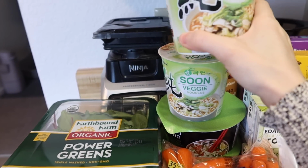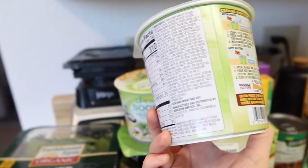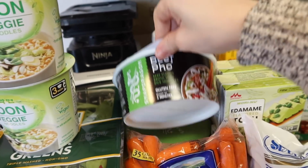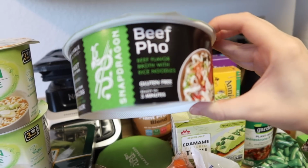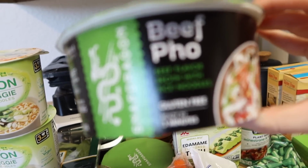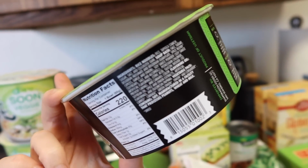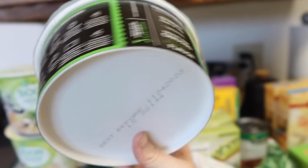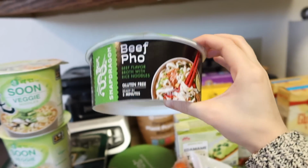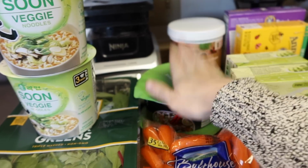So I got these for me. These are just veggie ramen noodles. And for Nathan, I got this. And this is gluten-free because he has celiac. Wow, nice. But I looked at the ingredients and it doesn't seem to actually have any beef, even though they don't advertise this as vegan. But it is gluten-free, so that's most necessary.